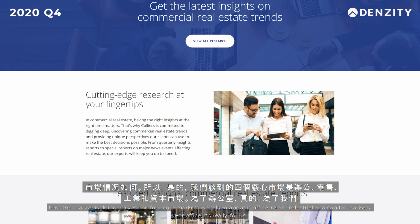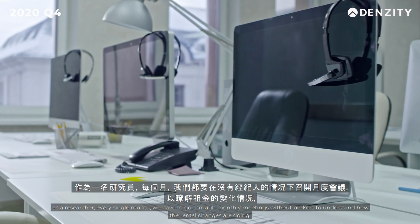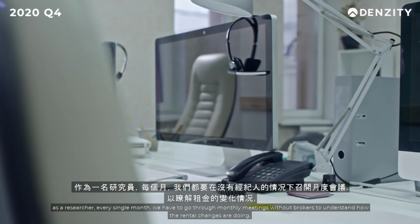So yes, the four core markets we talked about are office, retail, industrial, and capital markets. For office, as a researcher, every single month we have monthly meetings with our brokers to understand how the rental changes are doing, what the tenancy arrangements are, what the vacancy rates are, and who is moving in and out of these new leases.